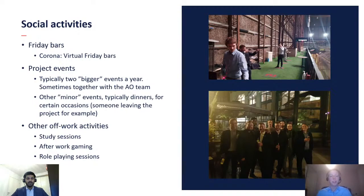We also have some other additional off-work activities. We organize study sessions because sometimes we want to take certifications that are relevant to us in different areas, which is super cool to be able to do with your colleagues. We have some after-work gaming. We actually did this last Friday, where I had the opportunity to crush or shine in some virtual board games, so that was awesome. We also had a role-playing session not long ago. I think it was Dungeons and Dragons. I unfortunately wasn't part of that, but it sounded really fun, so I'll make sure to join up next time. So there is not only work going on when you're a Netcompany employee, which I think is awesome.